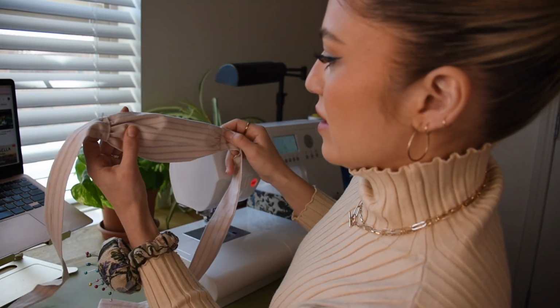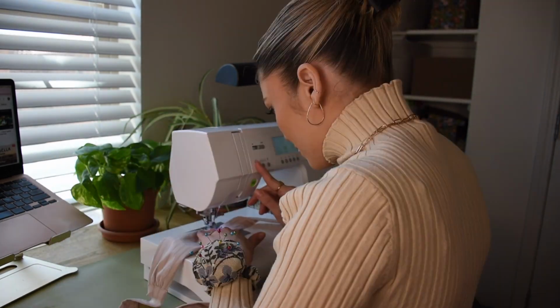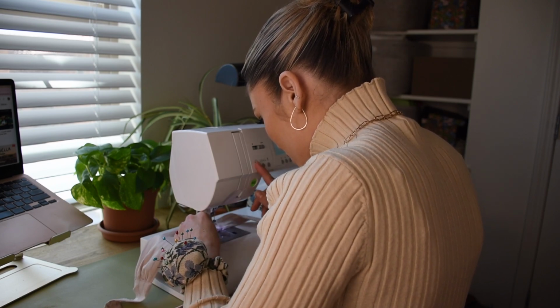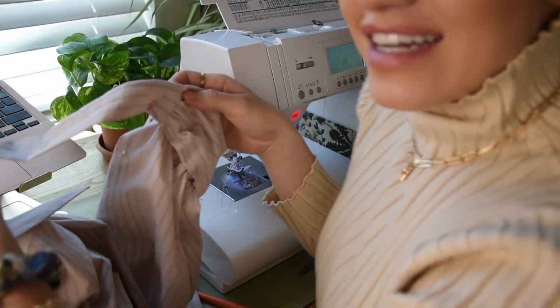So I'm going to go ahead and do that to this other side and then create the second cuff with all these pieces. And now I just need to sew the cuff on with the ties attached.